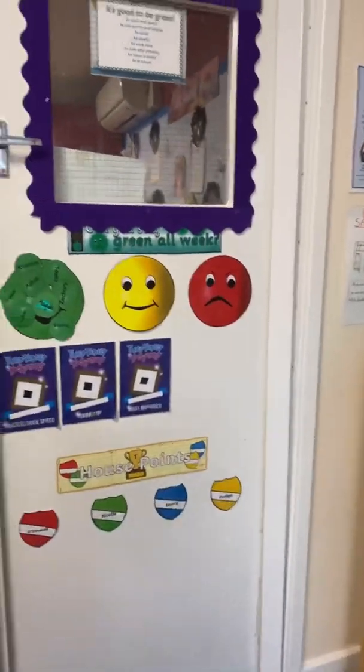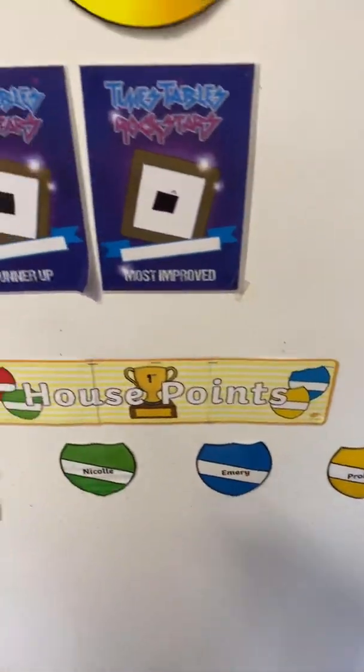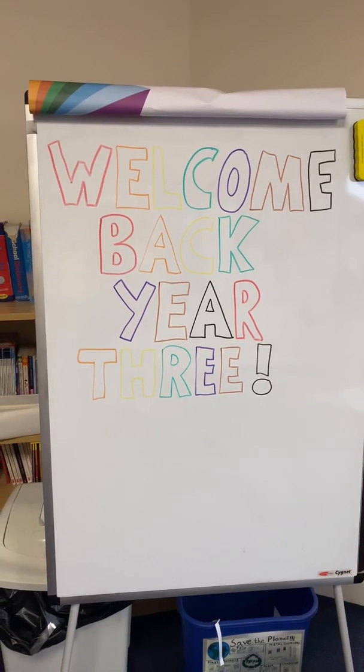Our notice board is still there, ready, of course, for lots of lovely house points that I know you're all going to be very keen to learn. And last but not least, welcome back, Year 3.